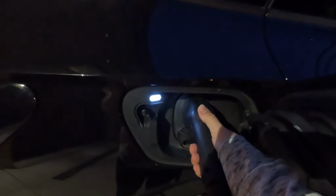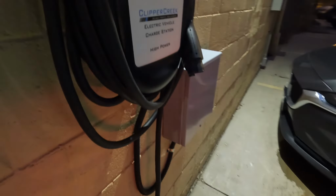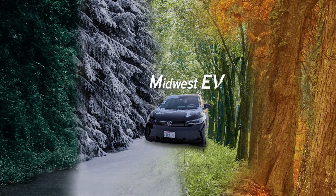So we are just getting ready to road trip here to, can you unlock it? So we are just getting ready here to road trip onto Detroit, Michigan for this first leg. And then we will be heading to Pittsburgh in a few days.